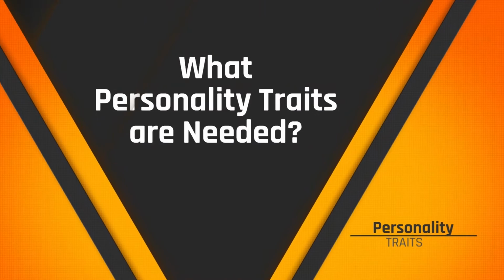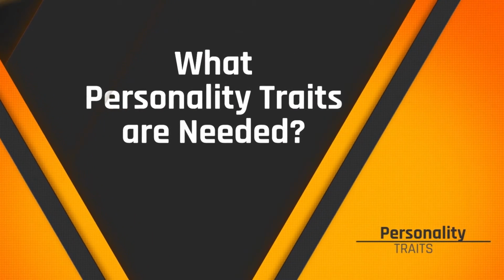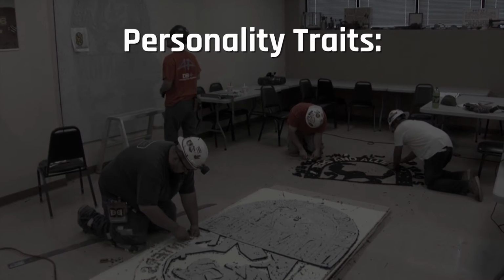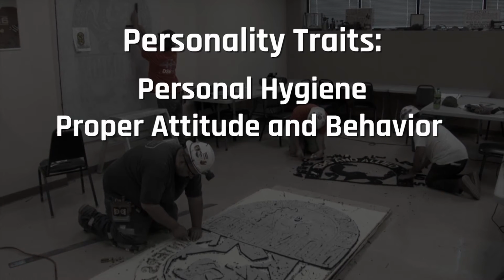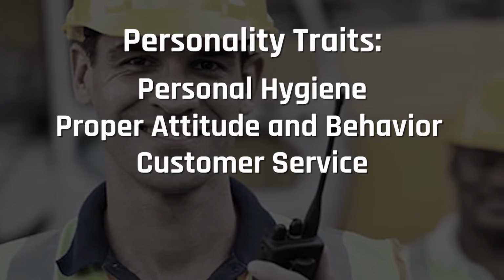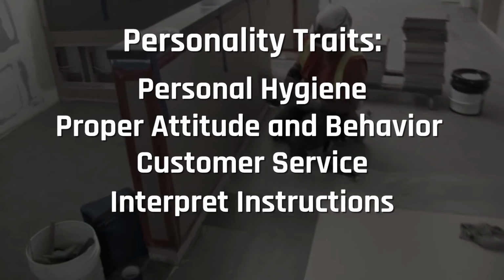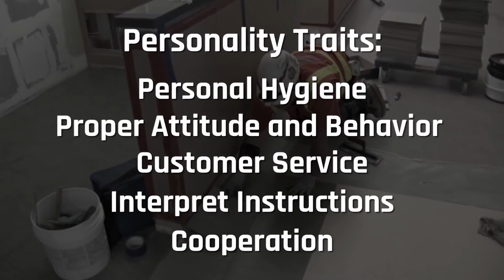What kind of personality fits this trade? You might ask yourself, what does personality have to do with being a floor covering installer? You'll need to exhibit suitable appearance and personal hygiene, exhibit proper attitude and behavior on job sites, including private residences and other occupied buildings, deal with different customers in a professional and courteous manner, interpret written and verbal instructions well, and recognize the importance of cooperation and interaction with related occupations on a job site.